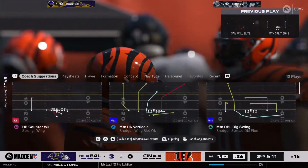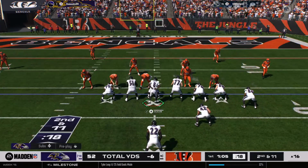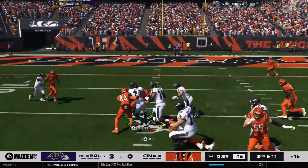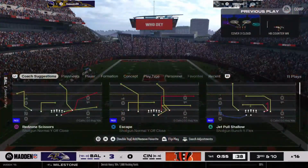Give up the big play and then get a little back on the very next one. Exactly the kind of response you want to see from your defense. You got to forget about the big play for now and stay focused on that next snap. It's Henry on the counter. Defender gets to him right around the line. It's going to be marked as no gain.